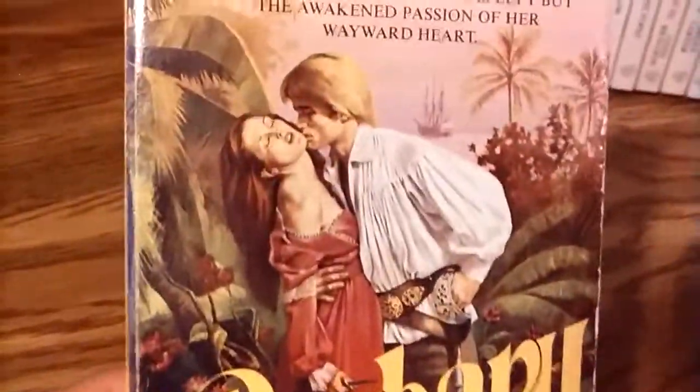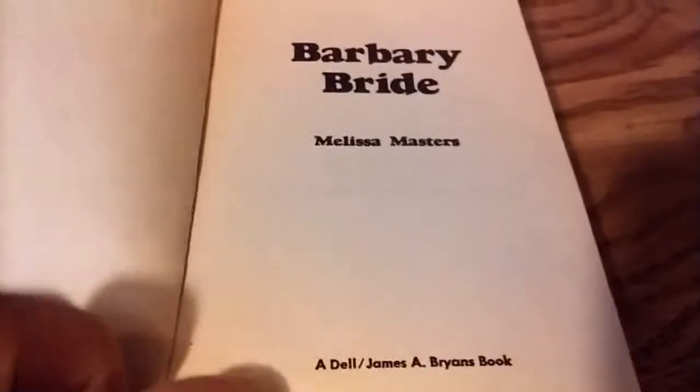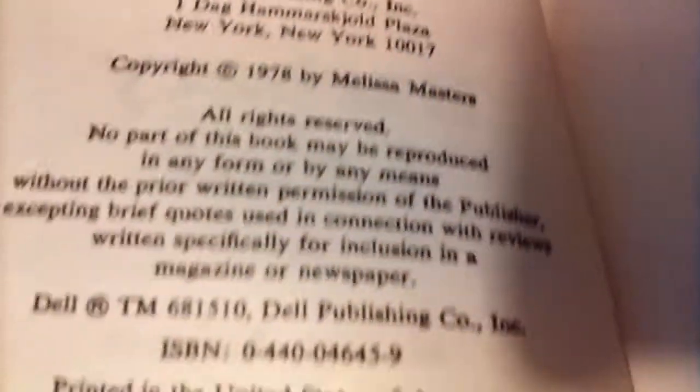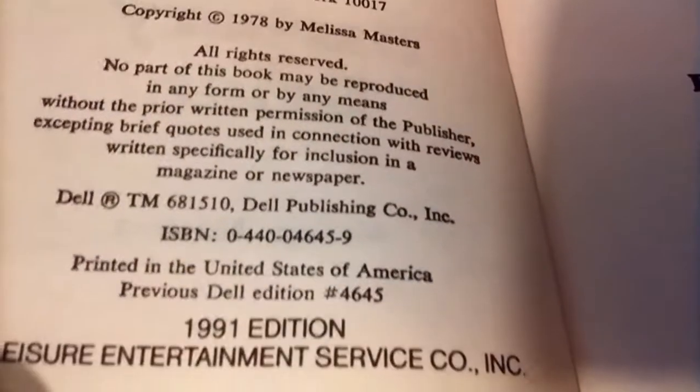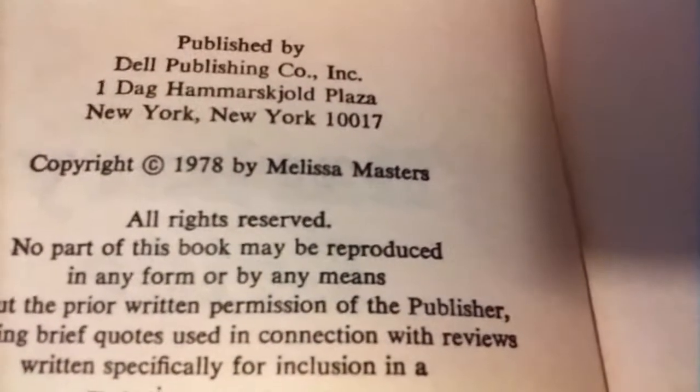Speaking of strange, Melissa Masters only wrote 2 books. And I bought this one. This was, I believe, her first book. And this is, see, it says Adele, James A. Bryan's book, which came out in 1978. However, this is a 1991 edition, reprinted by Leisure Books. And it says her name was Melissa Masters. And I previously had her other book, too.